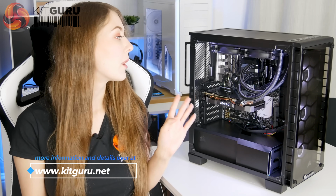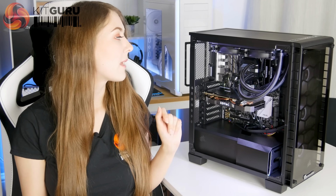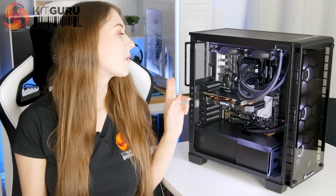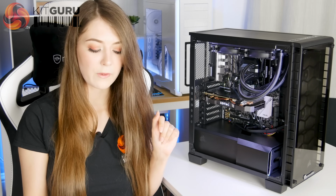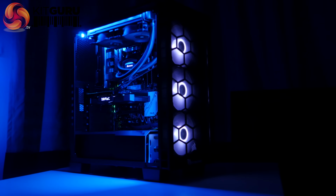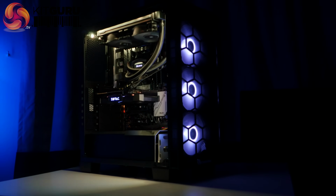When it comes to specifications, you get an AMD Ryzen 7 1700 CPU and it's sat on an ASUS Prime X370 Pro motherboard and then cooled by Corsair's H100i V2 all-in-one cooler. You get a Zotac GTX 1070 Ti graphics card, 16GB of 3000 MHz Corsair Vengeance RAM, 256GB Samsung M.2 SSD alongside a 2TB hard drive, and it's all powered by Corsair's 650W TXM semi-modular gold certified power supply.